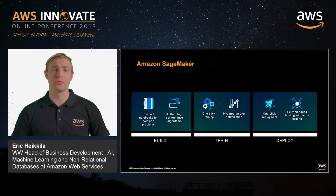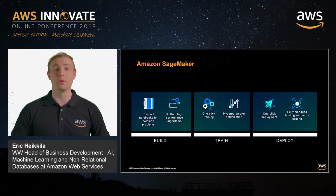To help you select your algorithm, Amazon SageMaker includes the 10 most common machine learning algorithms, which have been pre-installed and optimized. Amazon SageMaker also comes pre-configured to run TensorFlow and Apache MXNet, two of the most popular open source frameworks, or you have the option of using your own framework.